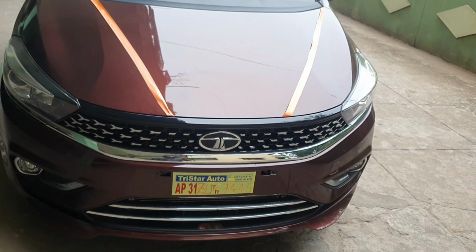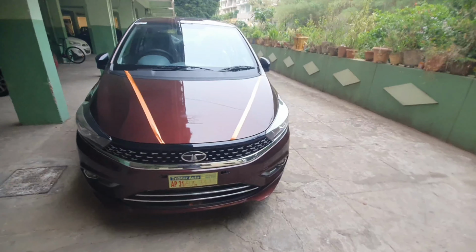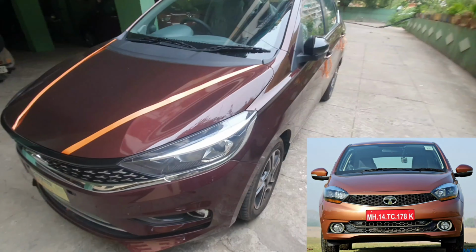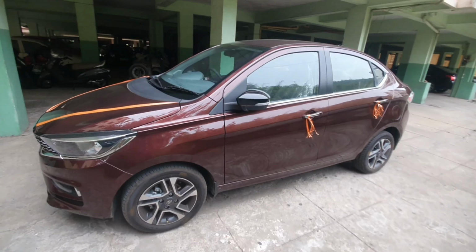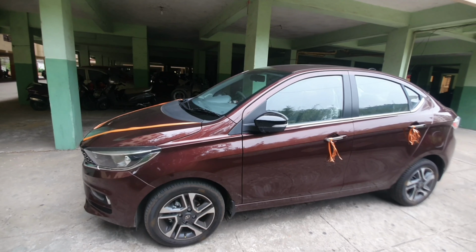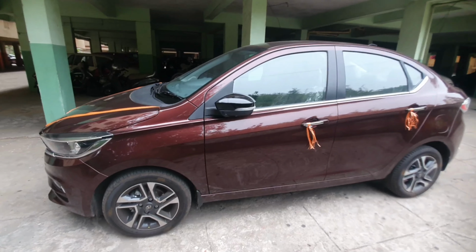First, let's start with the face or the head of the car, the headlights and the front grille. It looks a lot better than the previous one. After the facelift, the front design is really good. The projector headlamps, the side profile is really good. It is always a clean design, even from the day of launch. The alloys are updated and they look really good.